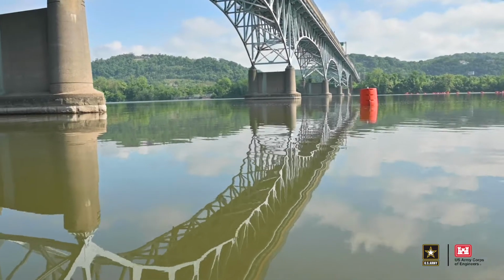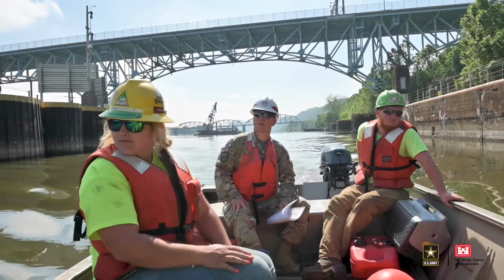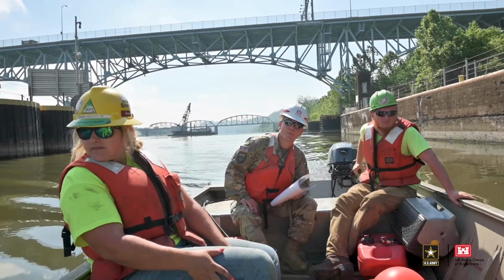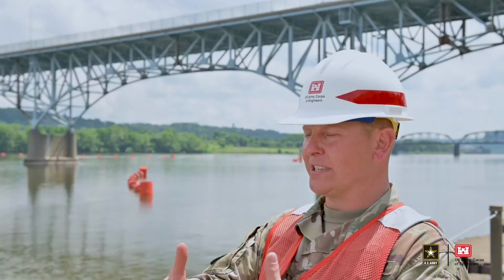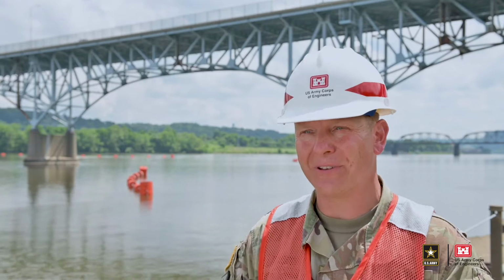A lot of times people on the river, they're enjoying themselves. They're not necessarily paying attention either. And a sign requires you to pay attention to it, requires you to notice it and then react. When these things stretch all the way across the river, you have to react. You're going to run into them if you don't.